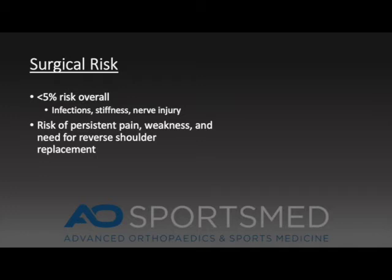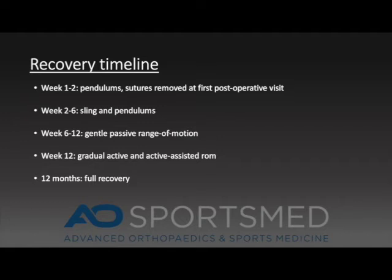Overall, surgical risk is relatively low. There is a less than 5% risk of infection, stiffness, and nerve injury. However, patients should realize that there is always a risk of persistent pain, weakness, and stiffness, and the need for reverse shoulder replacement in the future.